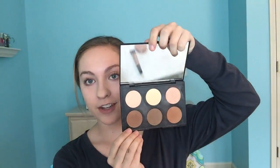Oh, you can see my foundation. I love using these two shades just because I like mixing them. They're the best for my skin tone, I think, to mix them. Let me grab my brush. I don't know what I want to do. I'm just gonna go in really lightly with them.